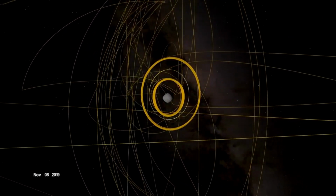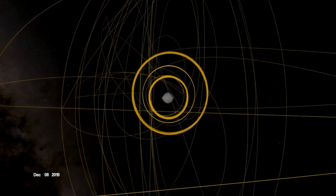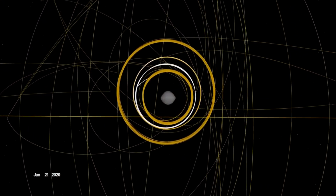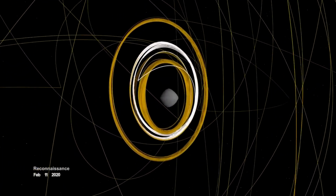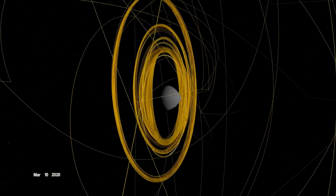OSIRIS-REx concluded its first year at Bennu back in orbit, circling the asteroid's terminator, or boundary between day and night. Here, outside forces acting on the spacecraft are balanced, allowing it to orbit within the same plane over time. Reconnaissance resumed in early 2020 with close flyovers of the primary sample collection site Nightingale and the backup site Osprey.